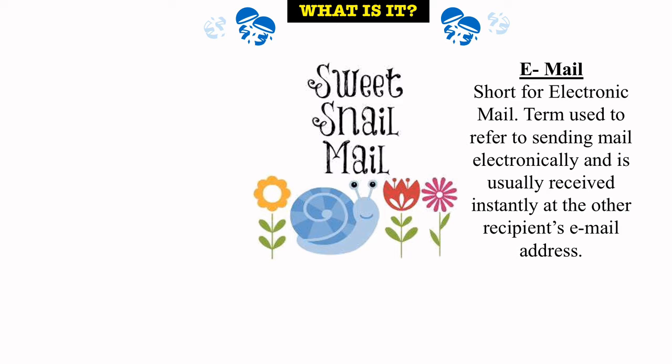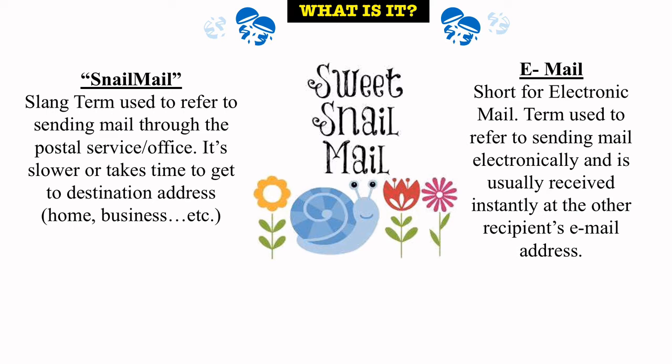In comparison to snail mail, right, which is a slang for sending mail through the postal service or the post office, right? It's slower, or it takes time to get to the destination address, depending on who you're sending it to, right? Home, business, a friend, right? Or you're reaching out to folks. So snail mail, usually it could take anywhere from like 1 to 2 days to maybe even a week, depending on how far you send your mail and to who, right? If you're sending it locally, like in San Francisco, they could probably receive it the next day. If you send it across the country, or maybe to Los Angeles or even New York, a couple days to a week, right? I have family that lives in Japan.